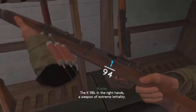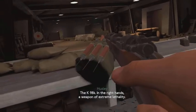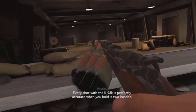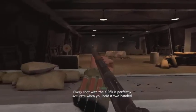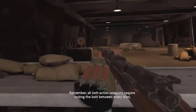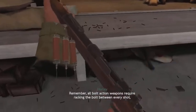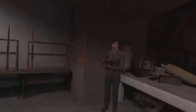The K98K. In the right hands, a weapon of extreme lethality. Every shot with the K98K is perfectly accurate when you hold it two-handed. Remember, all bolt-action weapons require racking the bolt between every shot, but the bolt can be racked with either hand.